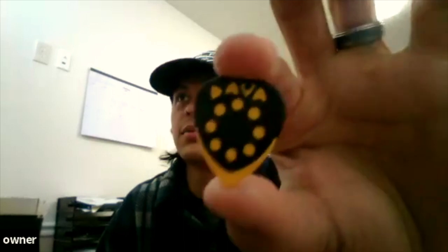So do you have a favorite Dava pick that you use when you're playing? I use all the picks, but I tend to gravitate towards this one a lot, which is the same one that Corey Wong uses. Most people like this one. It's the grip tip, the rubber grip.